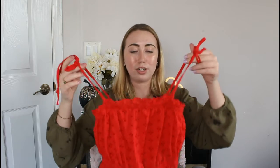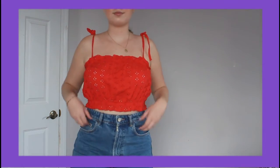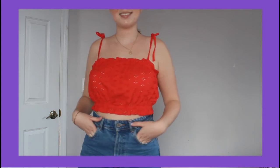There's one store in France that I also really love, and it's called Jennifer, and I only found one thing. After that, I never really found anything, and it's this really nice red crop top, and you can tie it on the shoulder here, as you can see. I just think it's really cute. It's stretchy here, so it fits really nicely. It is see-through, so you have to wear a nude or whatever color, unless you don't want to wear it, that's fine with me.